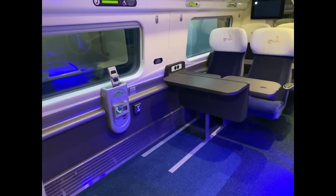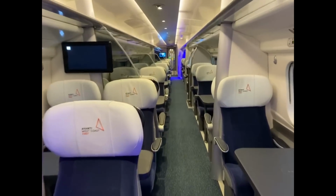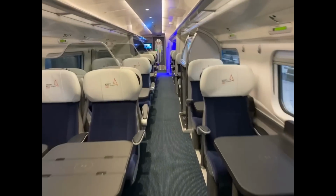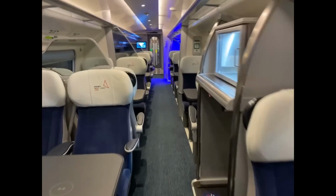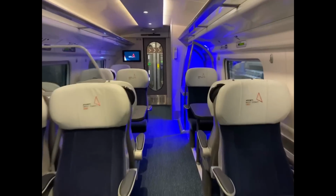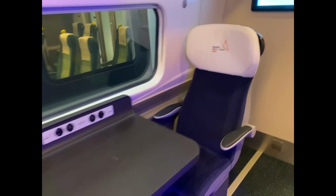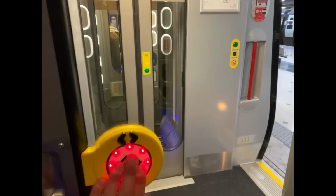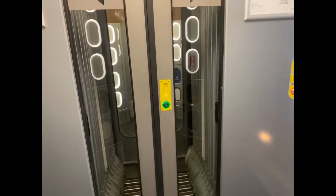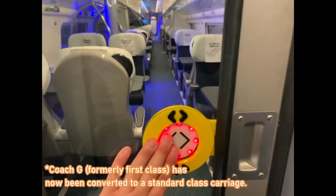Our first stop in the walkthrough is the first class carriage, which features a 2+1 seating configuration, and my first impressions are really good. I have to admit that it almost looks like a brand new train. You can see that there's mood lighting in the luggage racks, which really adds to the ambience in my opinion. On Avanti's newly refurbished Pendolinos, there are 2 first class carriages per unit.